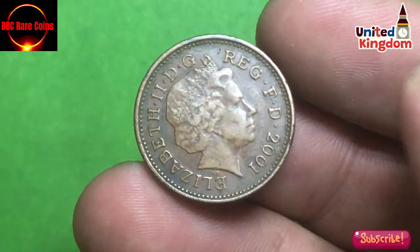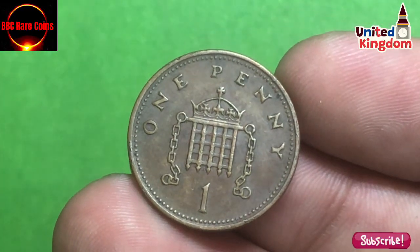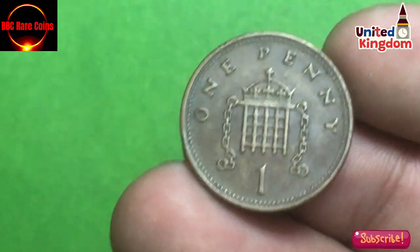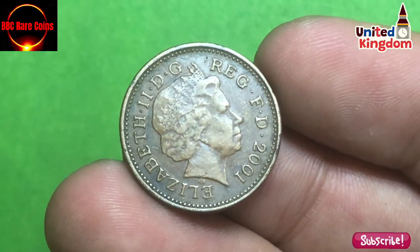It's light. It's small. And most people ignore it. But a few of these coins came out of the Royal Mint with major errors, and those errors are worth thousands. One sold for $46,000.